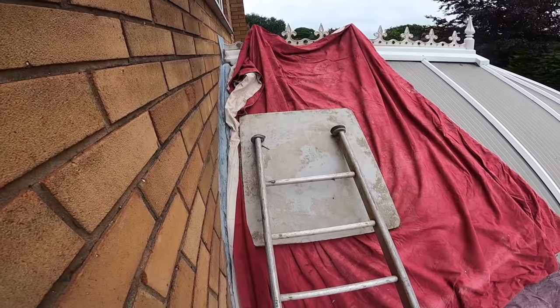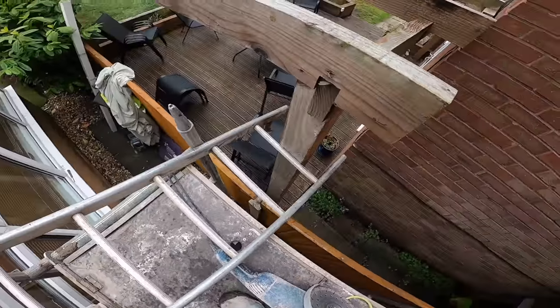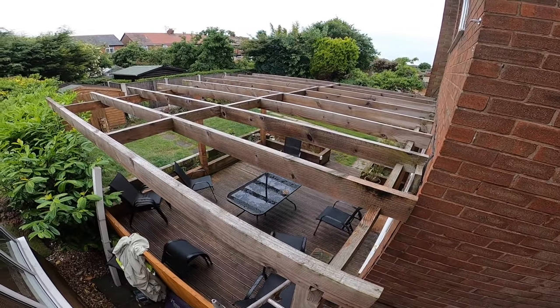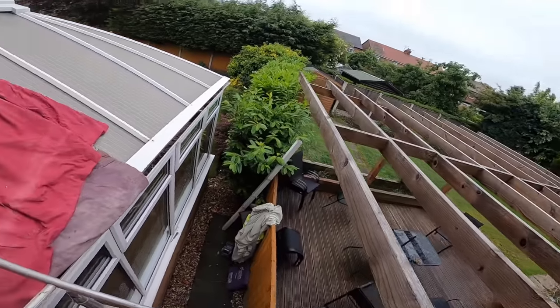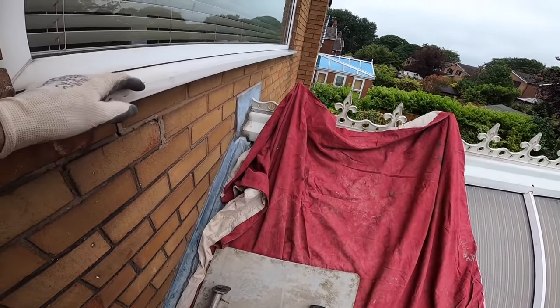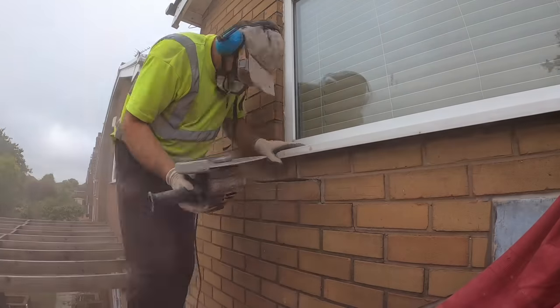Here we go. Spot board on the polycarb to take the weight. Ladder onto the scaffold against next door's pagoda, gazebo, whatever you call it. But anyway, nice and solid. Can walk up and down that now. Can lean down. Get that out, get that out. Bit of repointing here. So let's get this camera set up. My favourite time.